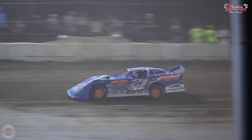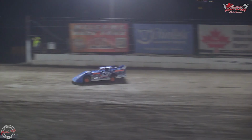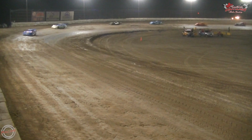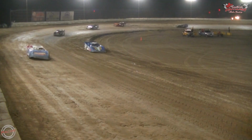So that is going to bunch these guys up. It will be a single file restart as we are just down inside of five laps to go. A chunk of metal down there on the backstretch, just coming out of turn number two. The safety crew is over there to get that picked up, but definitely not the caution that Haskell wanted to see late in the race. He was starting to pull away from the field for sure, and this will bunch these guys up.